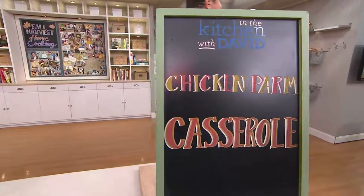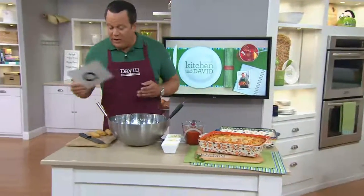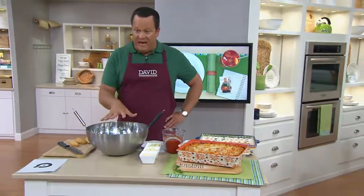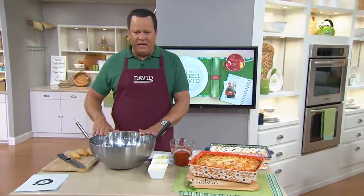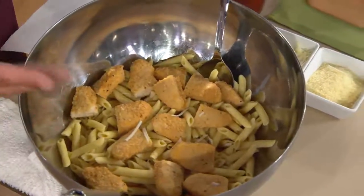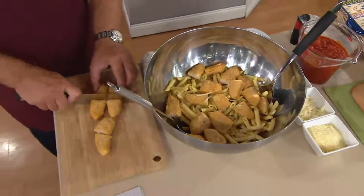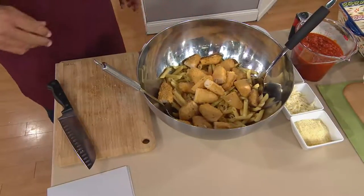We continue with fall harvest home cooking, and tonight we're making my chicken parm casserole. This is so good, so cheesy, and so yummy. What we've already done is boiled off and drained 1 pound of penne pasta. That's already inside my big mixing bowl. If you don't yet have one of these big mixing bowls, I highly recommend them. They're great for making salads and for prepping your casseroles. Then we went to the supermarket and bought pre-breaded, pre-cooked, boneless chicken tenders, and we cut them in half. They all go inside the pool.